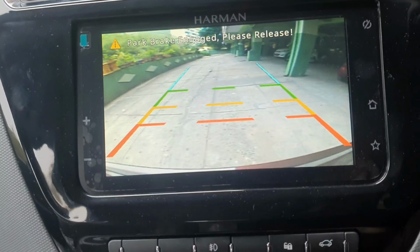And the average mileage is 14.9 kilometers now. At the time of delivery, the mileage was at 8.3 kilometers per liter. The mileage was really low. My father was upset, but within just 1 week of driving it, the mileage increased to 14.9. So probably after the first service, the mileage should be increasing. And this is the distance to empty range.